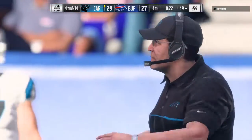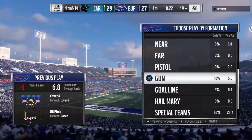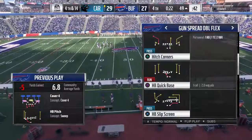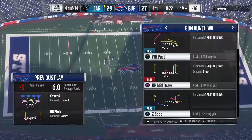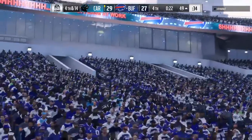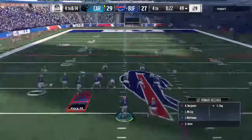One score down. Here we go. They're going to go for it here on 4th down. Hey, we got to get this stop here, D. No move to pull the offense. Taylor's going to go for it. And on the outside, they're playing press coverage.